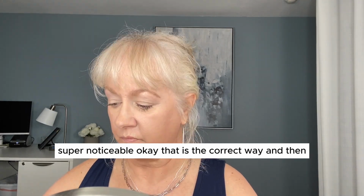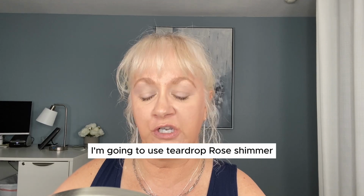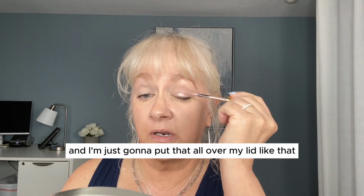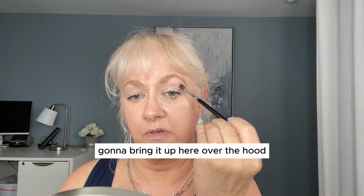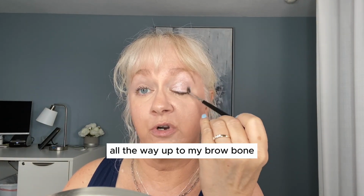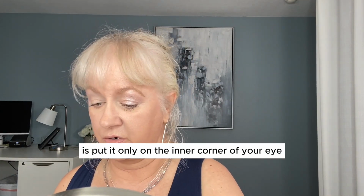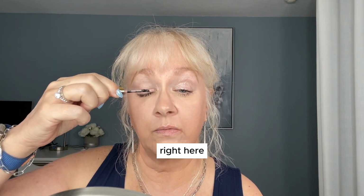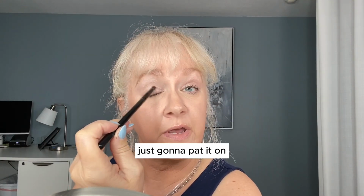And then on the incorrect side, I'm going to use Teardrop Rose Shimmer, and I'm just going to put that all over my lid like that. I'm going to bring it up here over the hood, all the way up to my brow bone. What you actually want to do with it is put it only on the inner corner of your eye, like right here. You can use a brush or you can use your finger. You're just going to pat it on.